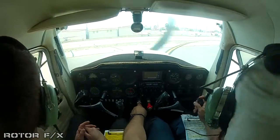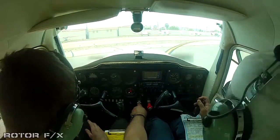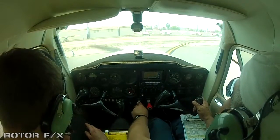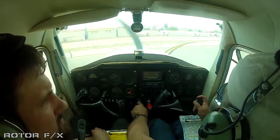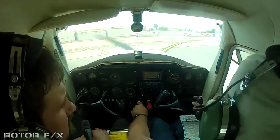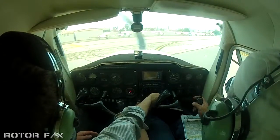Van Nuys ground, Cessna 61221, clear over 16 right at golf. Taxi the rotor effects, please. 61221, Van Nuys ground, taxi rotor effects, V Alpha. Taxi the rotor effects, V Alpha 221. Now pull the flaps up, all the way up to zero.